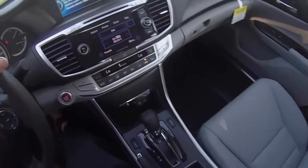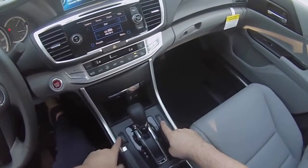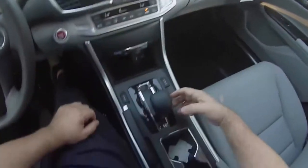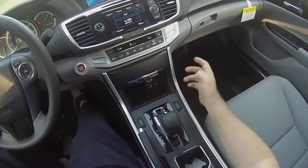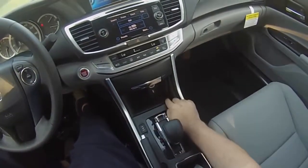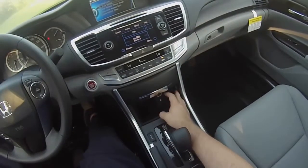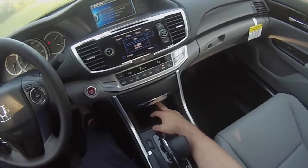Now down here, you'll see we have heated seats for both the driver and the passenger. I'm going to get this out of the way so you can see a little easier. Open that up. That's where you can put your plug-in. Down here is where your USB plug-in will go and your auxiliary jack. This is awesome having this up front here, because it enables you to have your phone out and keep it charged.